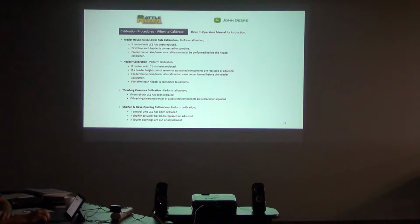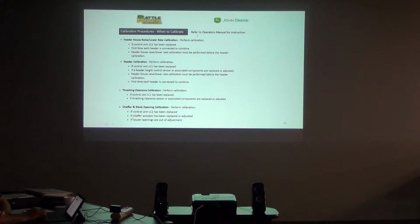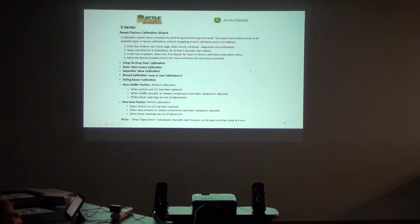So, just to note here, last thing on the combines, basically, this is for salesmen when they're out helping with customers, with calibrations. This is when you need to calibrate, when these things have taken place. The next page here is the factory calibration. It's kind of the hidden tech mode that you had to get into to do these calibrations. Throughout the year, lots of these calibrations have to be done just because things go out of whack and have to be recalibrated. I just want to note here, your shroud calibration is now in your user screen.